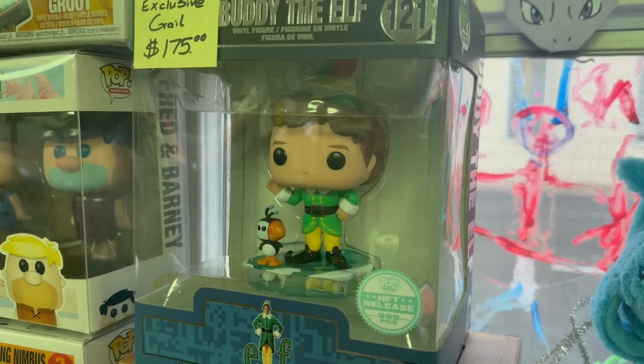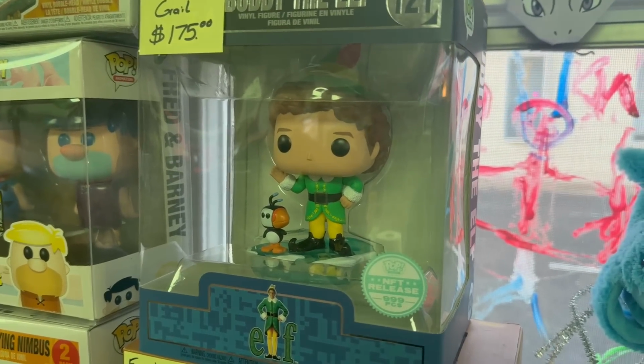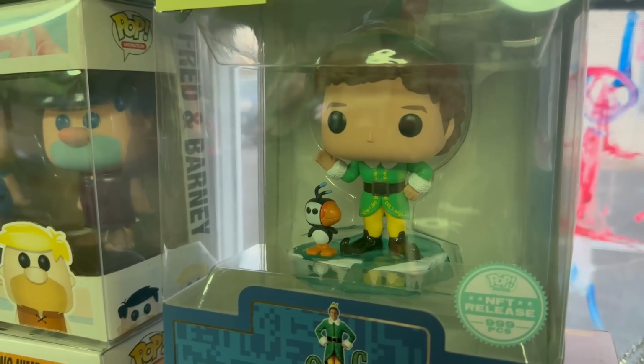And then here is that Buddy the Elf Pop that had some controversy behind it because of the larger box. I actually think it looks pretty good with the little penguin there on the sheet of ice. I don't mind that it has the larger box.